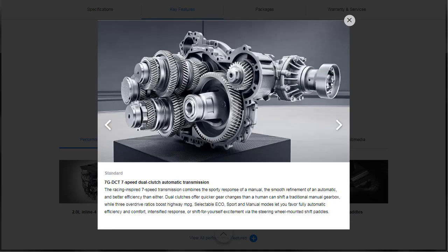Another standard feature, that 7-speed dual-clutch transmission. We know all about it. Its sporty responsiveness of a manual with the smooth refinement of an automatic transmission, but better efficiency than both. It's got selectable modes. It's got an eco mode, a sport mode, and even a manual mode that lets you control the shift points. So that's pretty cool. Via steering wheel mounted shift paddles.